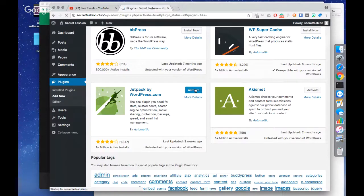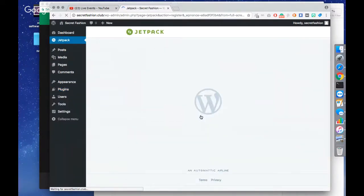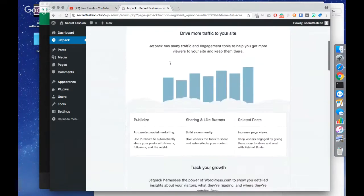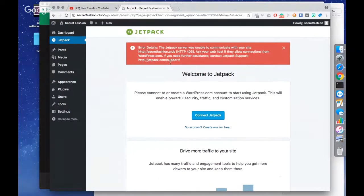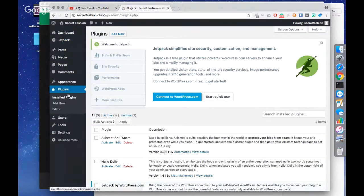It's going to most likely take us to authenticate with WordPress. So I'm going to click connect to WordPress. And we get an error. I'm not exactly sure why that is, but this is neither here nor there. I don't want to worry about this too much, just because this is not one of the primary things that we need. It's just one of the first ones that popped out.